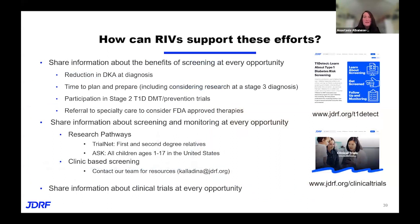So how can you support these efforts? Let's move through these slides quickly. First, share information about the benefits of screening at every opportunity. Don't leave it out. Talk about reduction of DKA at diagnosis. Talk about giving people the time to plan and prepare. And it's not just for taking insulin and monitoring glucose and changing the way you interact with your competitive sport or at work. It also gives people time to consider, if they don't enroll in a study before they're in stage 3 type 1, if I progress to a diagnosis of stage 3 type 1 diabetes, I want to do a study. I'll say more about that on a future slide.